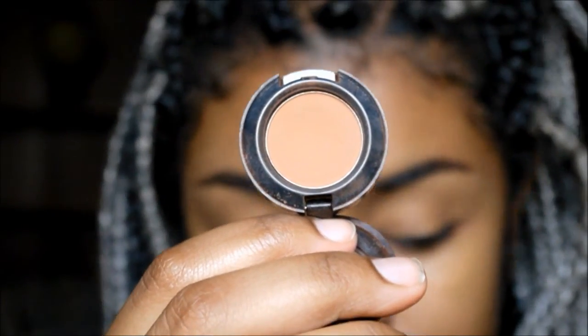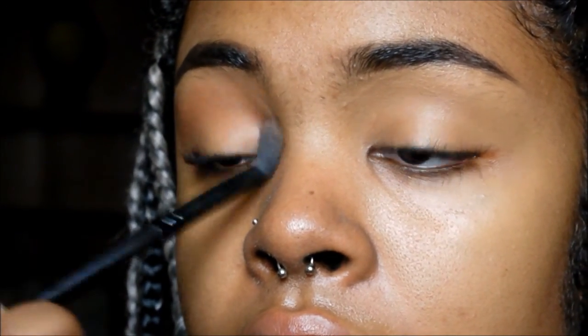Starting off with this warm brown matte shade from NYX. I'm taking that on a fluffy blending brush and just very sloppily plopping that in as a transition color. No method or whatever to how I'm applying this. I really just want to get it on there just so that all the other shades that we're applying on our eyelid go on nicely over top of it.